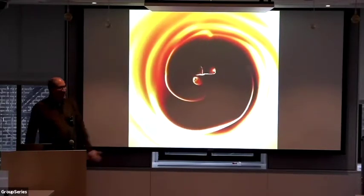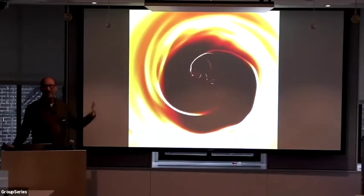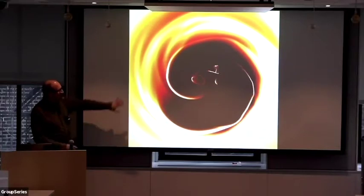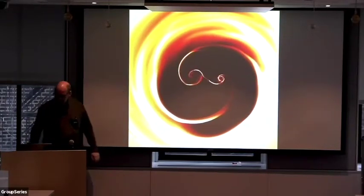Even this simple thing is already complex. Of course, you want to go to even more complicated things, but I think we really need to understand the simplest case first. Yeah. So even this just 2D viscous hydro already does crazy things. So it's a lot of fun.